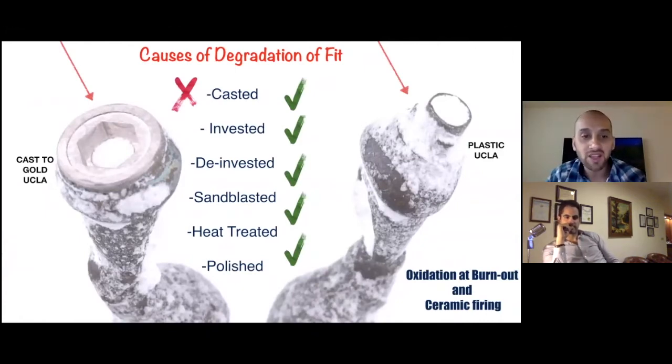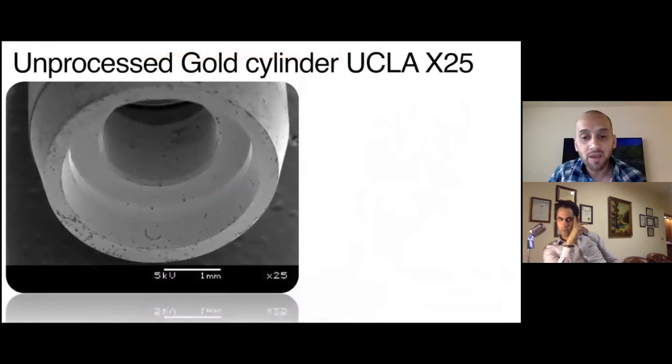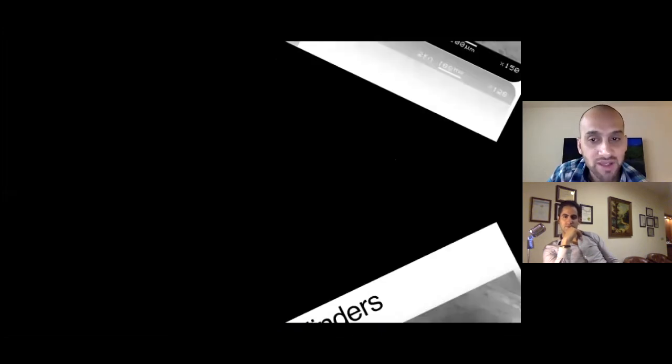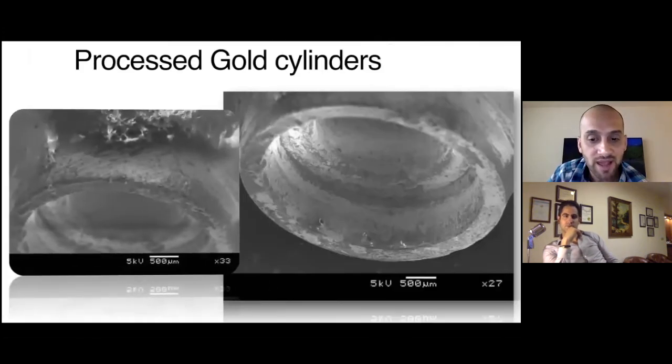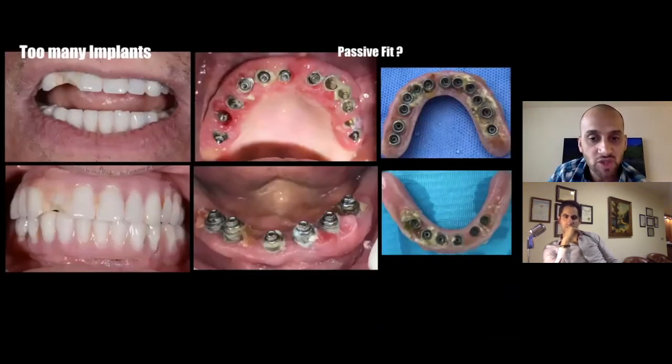I know the cast-to-gold abutment helped a little bit, the image on the left, as opposed to the plastic UCLA that was done back in the 80s, but still, it did go through laboratory procedures, and I'll show a couple of cases where it did that. So when the connection of an abutment looked like this before laboratory processing, after laboratory processing, it looked terrible, right? It was degraded. It was changed in dimension. It was no longer the same.